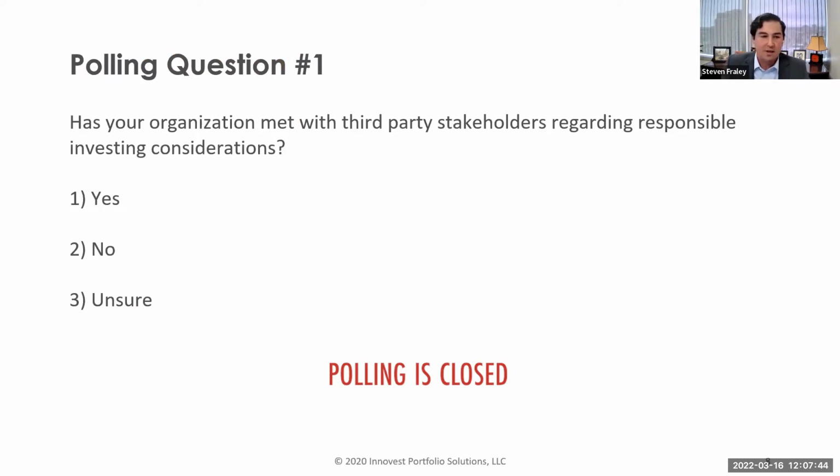So we're going to start here with a polling question just to kick things off, make sure everybody's still with us after that coffee break. Has your organization met with any third-party stakeholders regarding responsible investing considerations? Yes, no, or unsure. So again, this could be donors, students, if it's a college or university, employees, other community leaders, et cetera. So has your organization met with any third-party stakeholders regarding responsible investing considerations?